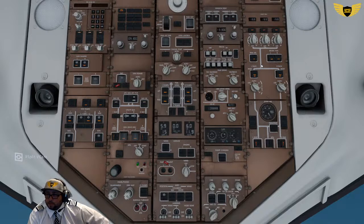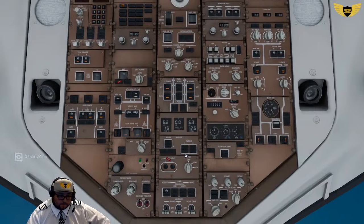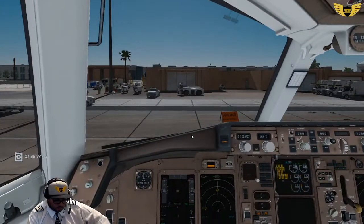Window heat is coming on. Let's get our air temperatures to auto. Over to auto. There we go. Trim air is on. Recirc fans are on. That's all good. That can go to the auto position. Ice engine valve is on. There we go. Overhead's up and ready to go.